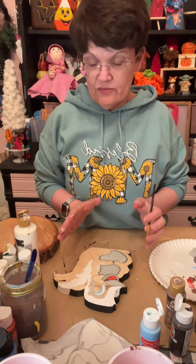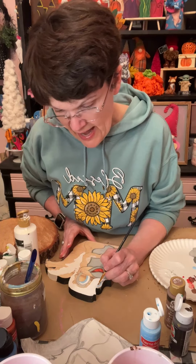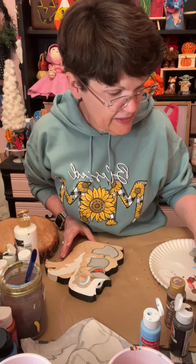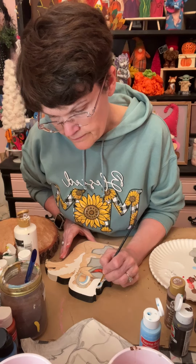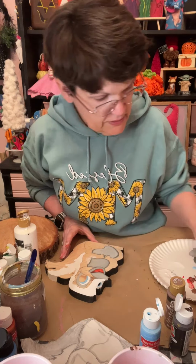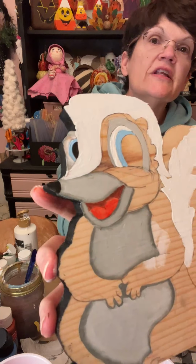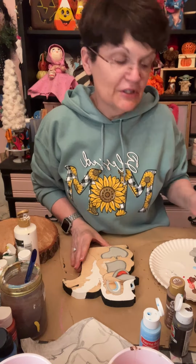So the rest of this is really black, okay? So I'm going to take a little bit of the black and put it in the eye right here. I'm going to start in that area. We're going to have to do some shading and things like that once we get some of this on here. And we're going to do this little nose in black. Okay, so right there we've got his little nose right here, and then we've got a little bit of the eye that was showing.